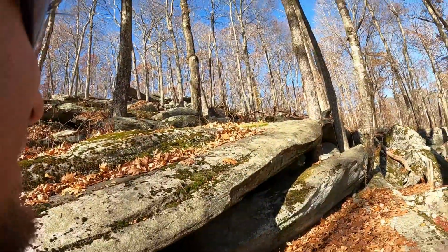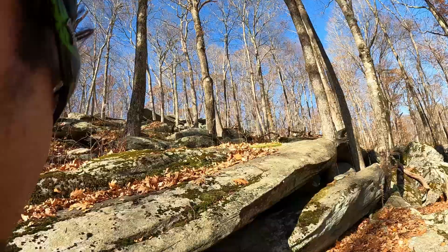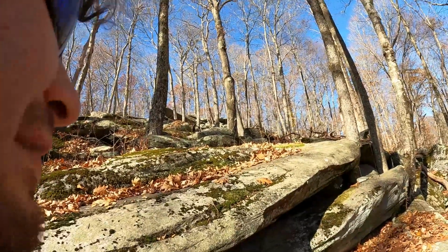All right, so we got the camera secure. Now it's time to climb up this cliff. On the way up, we'll stop and check out some of these caves.